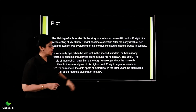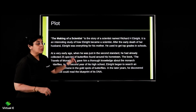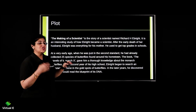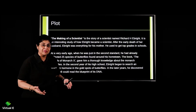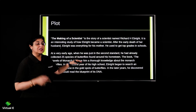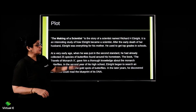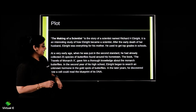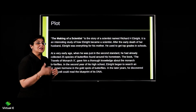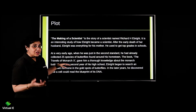At a very early age, when he was just in the 2nd standard, he had already collected 25 species of butterflies found around his hometown. Now imagine just being in the 2nd standard, that's around 7 years old. He had already collected 25 different species of butterflies around his hometown where he was born. The book, The Travels of Monarch X, gave him a thorough knowledge about the monarch butterflies. Monarch is another North American type of butterfly. This book, which was gifted to him, added to his knowledge.